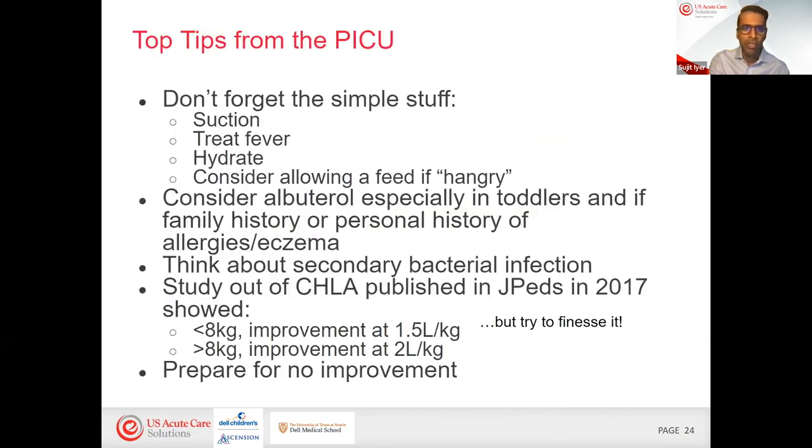So why don't you walk us through some of your top tips as you get patients referred to you? Yeah, I would say that, by and large, 2/3 of the patients that I see in the PICU or more, we can get by on high flow. So really the patients that are needing progression to BiPAP or to intubation, that is really the minority.